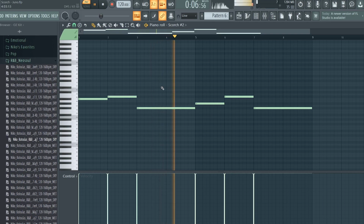And what you can see that's happening here, I'm only playing one note. That's because I'm using Scorch's built-in chord generator to generate these chords.